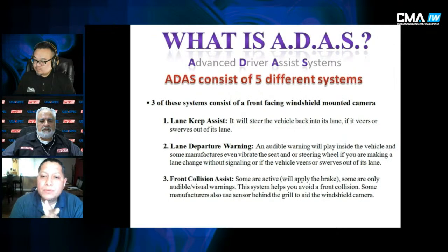This is an audible warning which will play inside the vehicle. And sometimes manufacturers, which I say give you an active function, will vibrate the seat and steer the vehicle if you're making a lane change without signaling, or if the vehicle veers or swerves off of its lane.